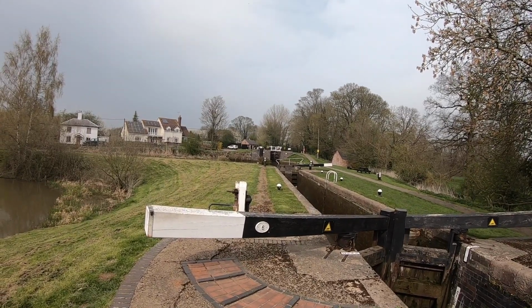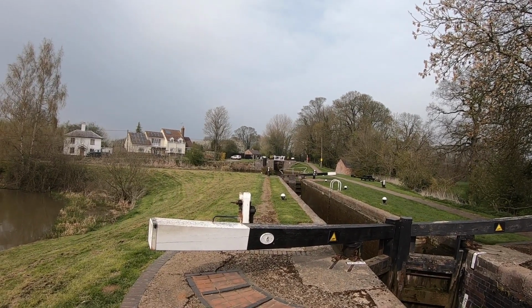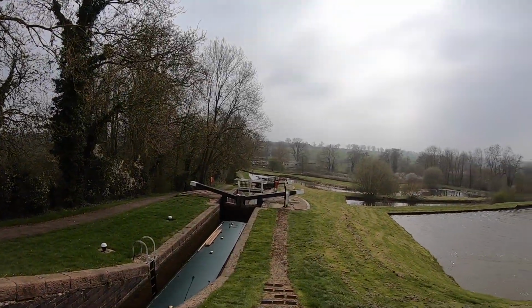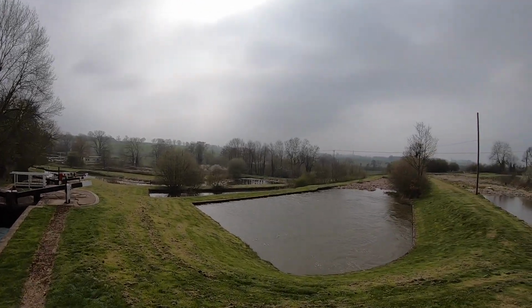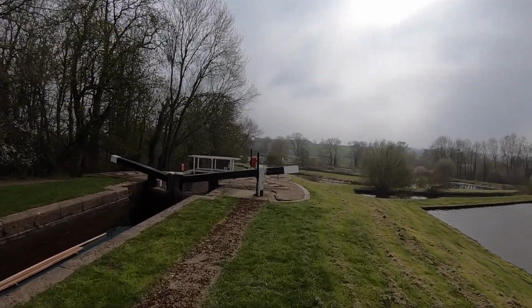There were 2 boats coming up, which meant we just had enough time to fill up with water, literally, and as the water thing got full, we were ready to go down. So all was hunky-dory. So we've been very lucky with these staircase and the Foxton locks that we did twice.